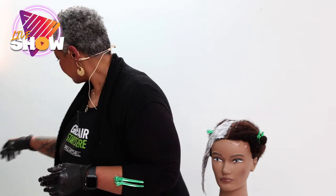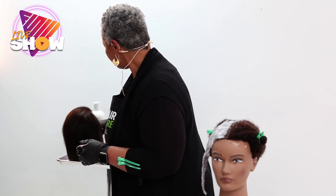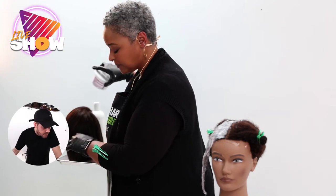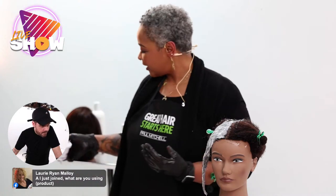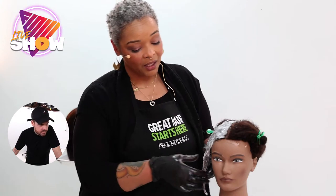Okay. So we got a couple questions in here. Let me see. Lori, as I just joined, what product are you using? We're doing a relaxer today. So we are using a firm fiber guard. Now, a firm fiber guard is literally what it said. It's just got extra fibers in there that help with the overall elasticity of the hair. So that's why I personally like it.